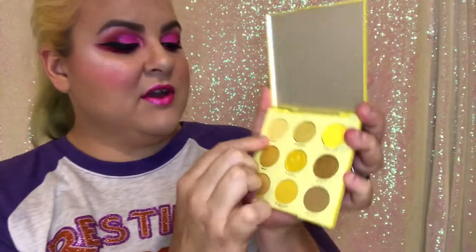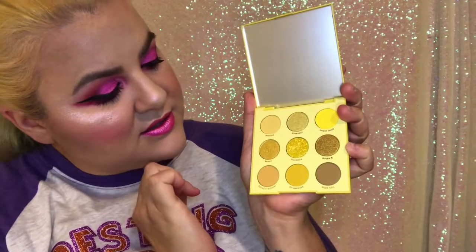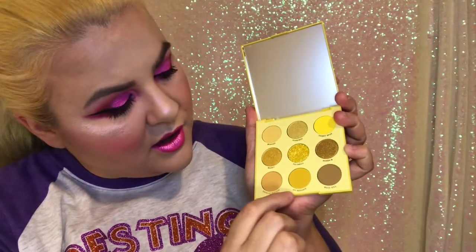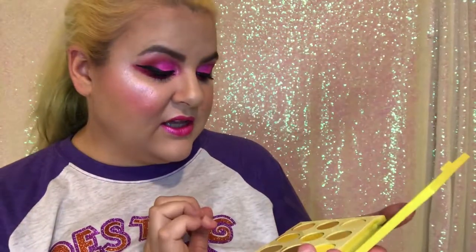I said I was the most excited for the orange palette. This is definitely giving the orange palette a run for their money. So we have Stinger, Sunburst, Sweet Spot, Dandy, Palooza, Queen Bee, Totally Buggin', Oh Behave, and Buzzkill. And it looks like there is a pressed glitter, just like in the orange one, and that's going to be Palooza. And then there are 3 satins and 5 mattes. So again, if you're a big matte fan, a colorful matte fan, this is your girl right here.